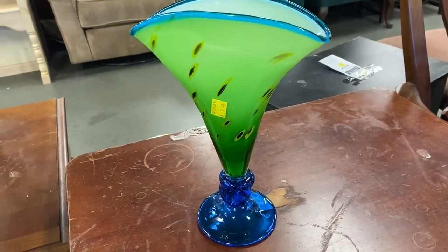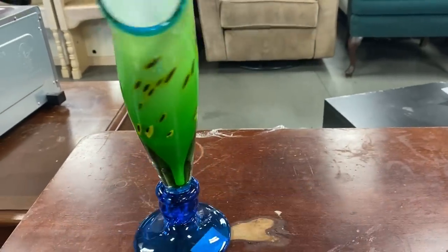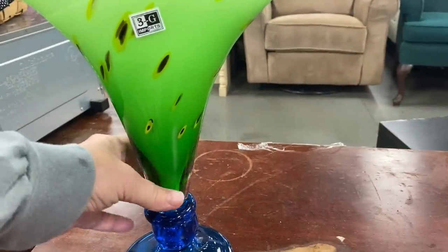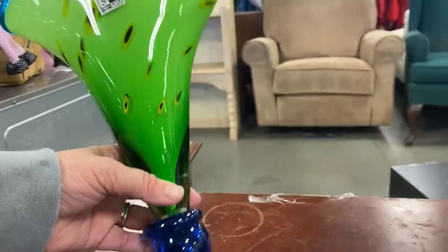I found this beautiful piece of art glass in the furniture section. I love the colors and shape of it. It's not a vintage piece, and it was originally purchased from Steinmart. Do you have a Steinmart where you live?